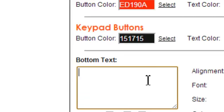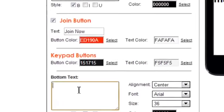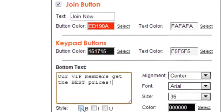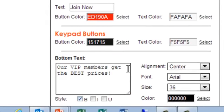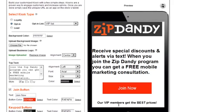Now right now we've got the main text and the Join Now button, and we can create the bottom text here too if you want, and I would just say, our VIP members get the best prices. Again, I want bold, and I'm just going to leave it like that. Let's see what that looks like. Update it. Now it says our VIP members get the best prices. So you can see what that looks like.